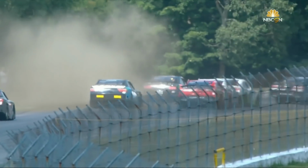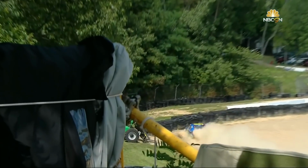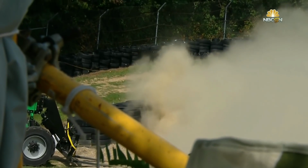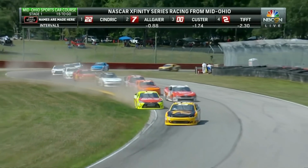At that point, he knows. Yes. And now it's time to do something. Yeah. Minimize the damage as much as you possibly can. So he scrubbed off on the left side there, and then thankfully was slowed down by that much before he got to the tire barriers. It's almost like he lost it and went head on into those tires.